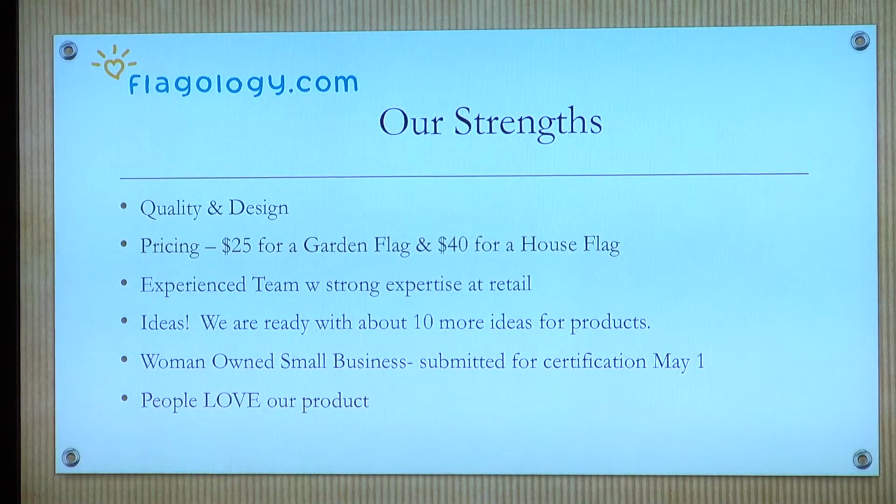We have a lot of strengths. Really, our main strength is we understand this business inside and out. It's about a $250 million a year business at retail. Our pricing is $25 for a garden flag and around $40 for a large flag. We have a couple different types of fabric, which no one else is able to have out there in the market. And we have an incredibly experienced team who understands both flags and also the retail business.